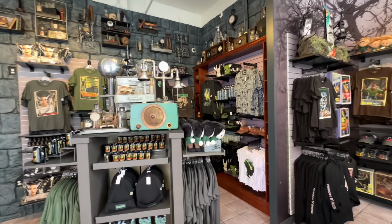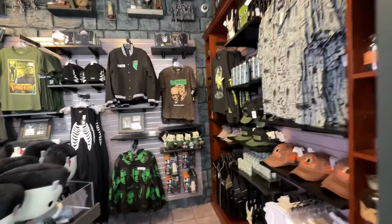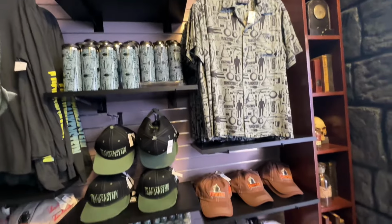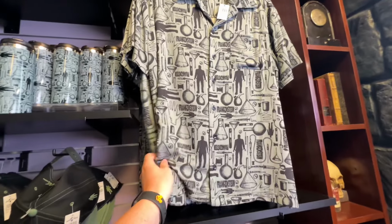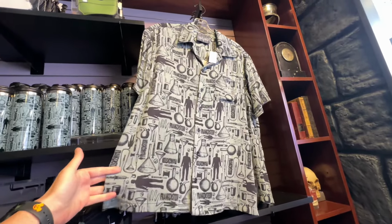It's like our own little version of a more elaborate tribute store in Orlando. But you know what? I'll take it. I will take our little version. And they have a bunch of cool merchandise. Now, some of these things we've seen before. Like, I've seen this shirt. I've seen that over in Orlando. And I've seen this as well. I've actually talked about this a few times on the channel, how it's one of my favorite button-up shirts. And I gotta buy it one of these days.